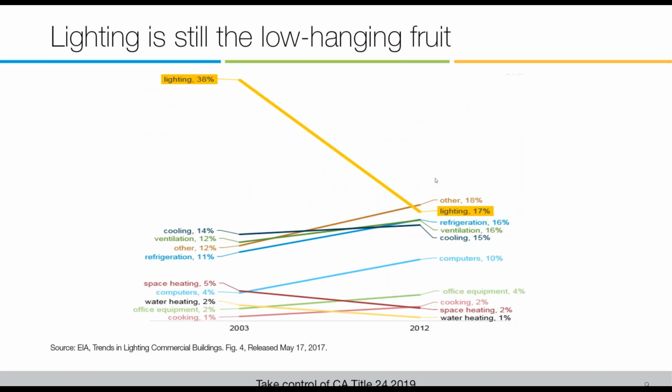So what this is showing here is the energy consumption back in 2003 compared to the energy consumption in 2012. And one thing you'll notice is in 2003, lighting was the single largest contributor to energy consumption in the US. And part of the reason for that change to 2012, where it still is very large, it's in the top 5 there. The big change, as you might guess, from 2003 to 2012 is the advent of LED technology, which has largely supplanted all of the other types of lighting sources that are out there.